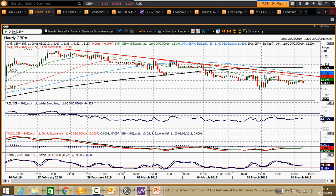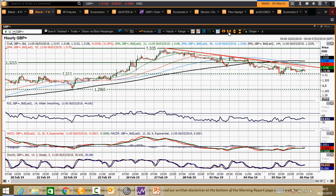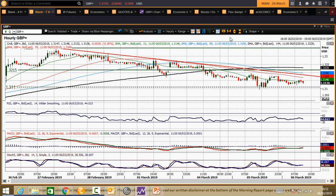You can see here on the hourly chart you've got this downtrend move lower over the past few sessions. You've got the RSI failing at 60 on the hourly RSI, but again, similar to the euro, really holding up around the 30 mark. So not a significantly bearish configuration, but still a negative bias nonetheless. And that comes with the fact that we're posting lower highs, lower lows.